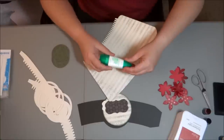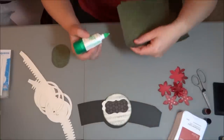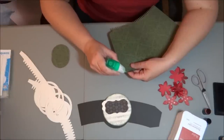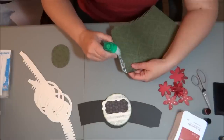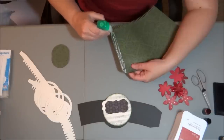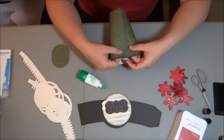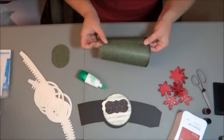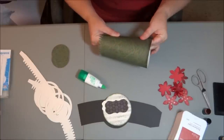And I'm using my favorite glue. This Tombow Mono Multi is my favorite go-to wet glue. It doesn't wrinkle the paper all up. And you just want to apply a somewhat liberal but somewhat thin strip, and you want to go all the way to the edge where that line is so that it gets a good seal. And you line this up with those pencil marks that you darkened up and squeeze this together and let it get a good hold.